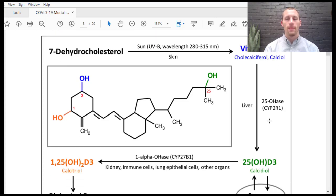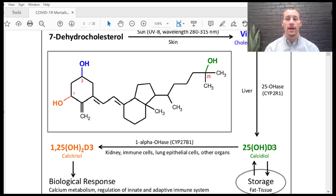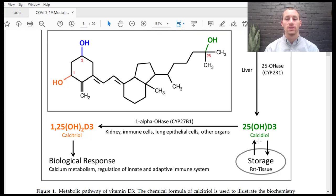Then it goes to the liver, where you have this 25-hydroxylase that is going to activate it to calcidiol, and this is what we look at in the blood. And then calcidiol can be activated in the kidney, the immune cells, lung epithelial cells, and other organs, to make calcitriol, which is the active form of vitamin D. It's the active form that is going to have a biological response, which helps with calcium metabolism and regulation of the innate and the adaptive immune system.